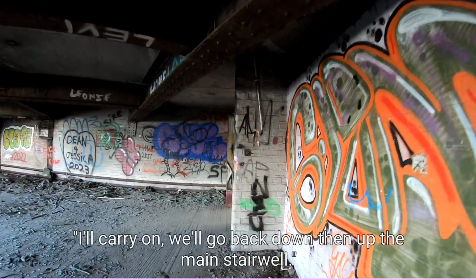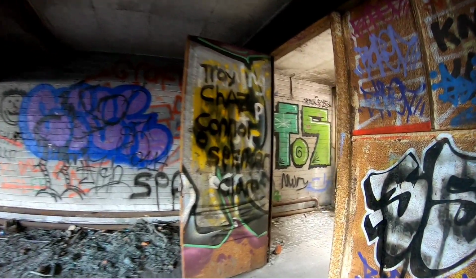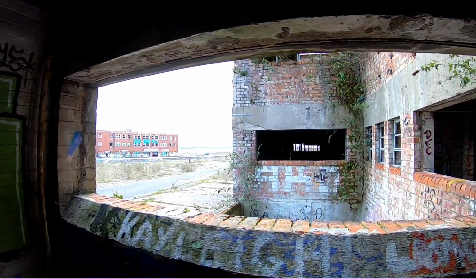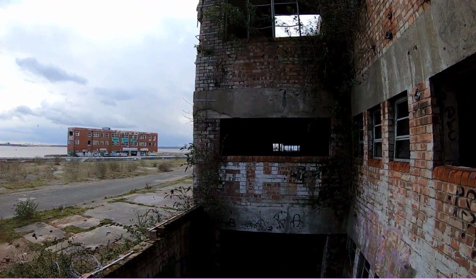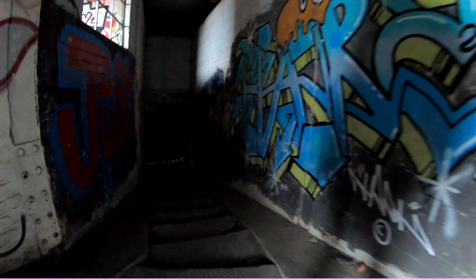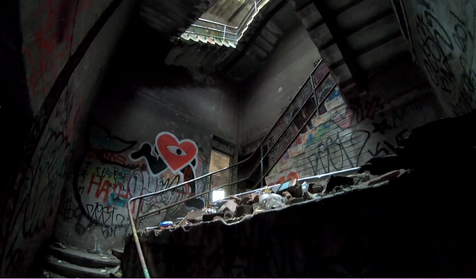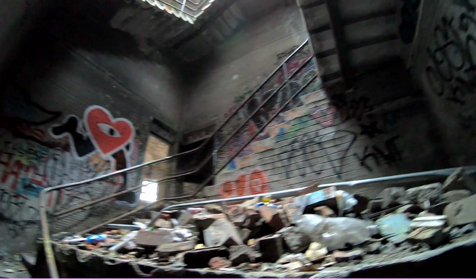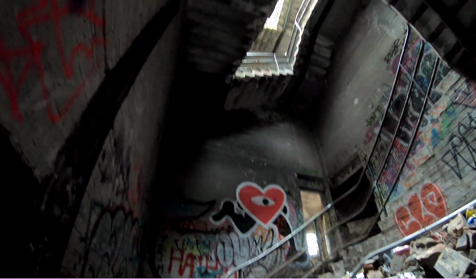We'll go back down and then up the main stairwell. And on to the main stairwell of the Lord Line building. The heart there with the eyeball. There's loads of them at RAF Drift. I like it when I see recognised graffiti and seen it in other places.